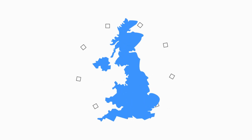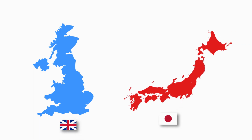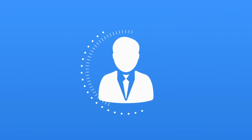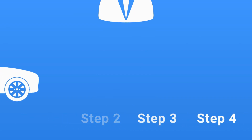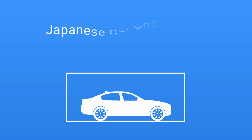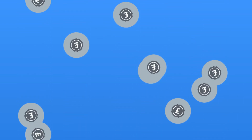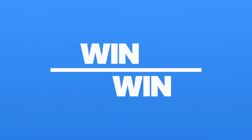We are a UK-based personal car import agent trading since 2004. We have a proven track record supplying thousands of Japanese cars direct from Japan to customers throughout the UK. Working as your appointed agent for a fixed commission, we provide a 4-step personal car import service. This is an opportunity to cherry pick and safely buy the best high-grade, low-mileage cars direct from Japanese car auctions at export trade prices for personal import to the UK. You will make large savings on UK retail prices while buying the best quality cars available in Japan. It's a genuine win-win opportunity.